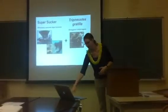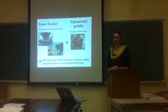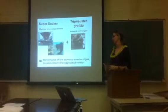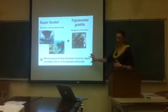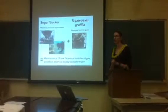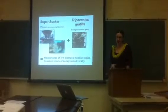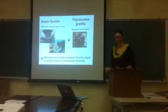The enhancement of Tripneustes may prevent subsequent overgrowth of algae on the reefs and allow for the possible return of ecosystem diversity. So my study really focuses on this right here, looking at baseline movement and in situ preferences to determine how these urchins actually utilize a reef that's been cleared by the supersucker.